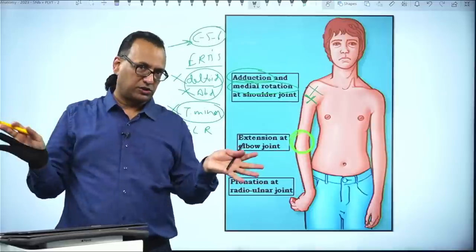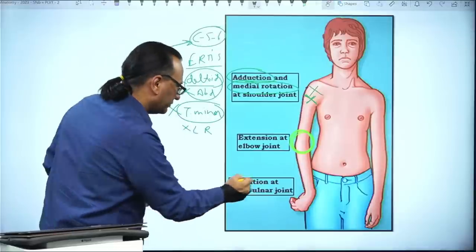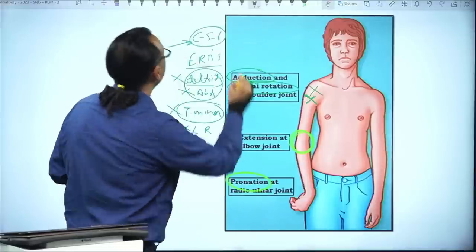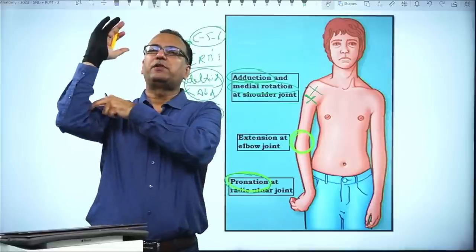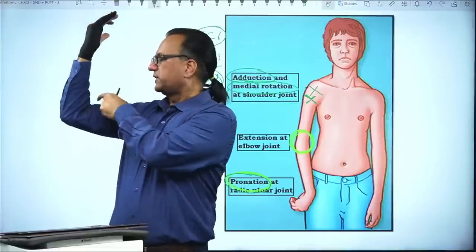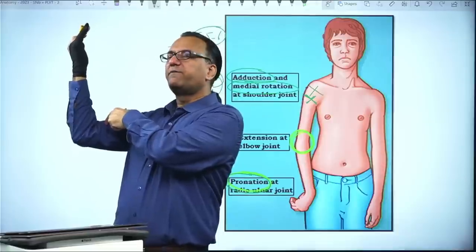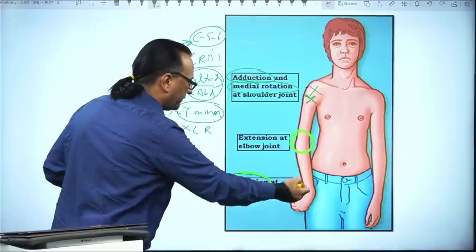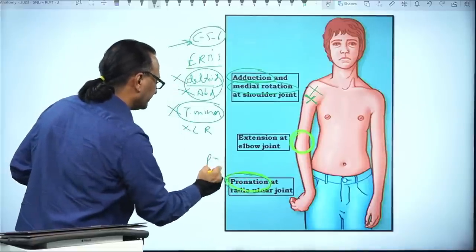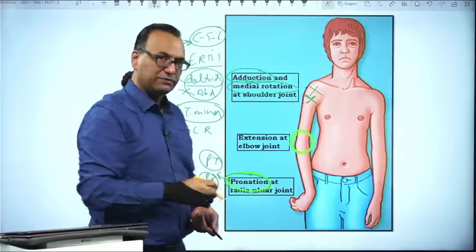Biceps reflex is lost. So why is the forearm in pronation? The forearm is in pronation because biceps is a powerful supinator. If the powerful supinator is not working, pronators become more powerful. Which pronators became more powerful? The pronators in the forearm, pronator teres and pronator quadratus. So pronator teres and pronator quadratus are still working? Yes.